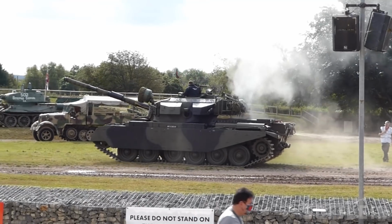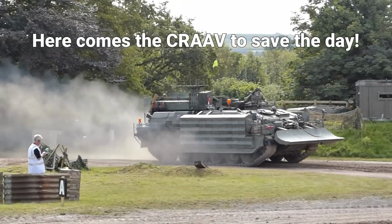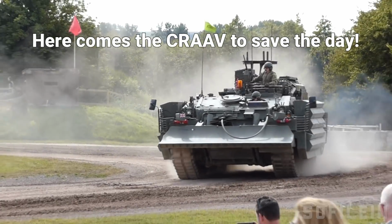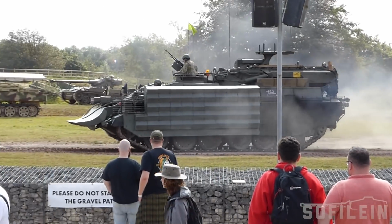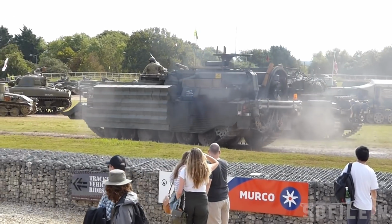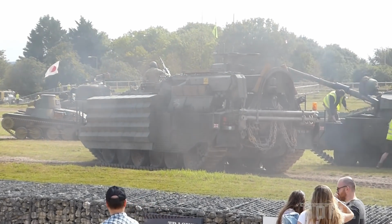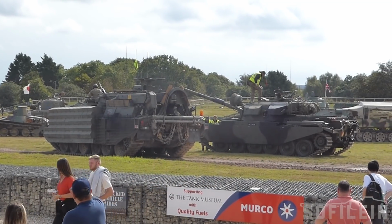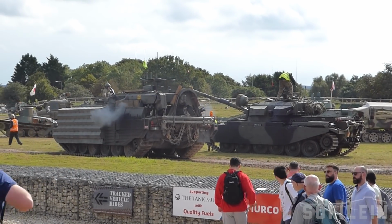So as you can see, we've got some of the vehicles that you can see in the arena. You're actually now going to see a real live use of one of those vehicles as the Centurion will be taken away.